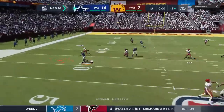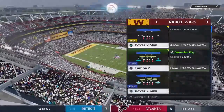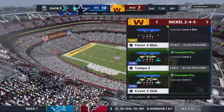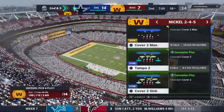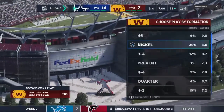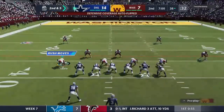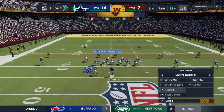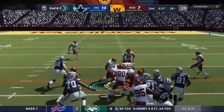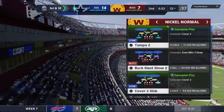Out of the gun, here's Wilson. That's complete. Terry McLaurin with it. Through one quarter, 14-7 our score. Cowboys 14, Washington 7. Second and 5 after the 5-yard completion on first down. From the gun, it's Taylor. And he's going to be stopped close to the first down marker at Washington's 12-yard line.